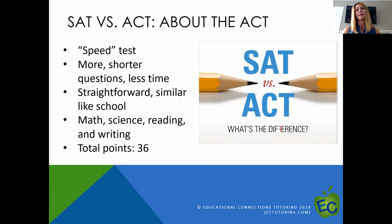The essay, there is an essay on both the SAT and the ACT, but it's optional. And it used to be that schools wanted the essay, but now not so much. We still encourage kids to always take the essay, because you never know. You could apply to 4 schools and 3 of them don't care, and then one of them says, I want the essay. So you just need to take it.